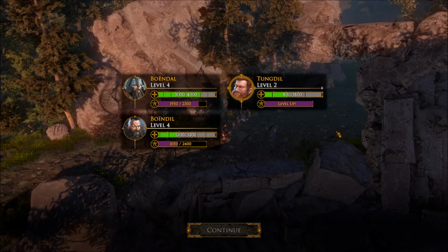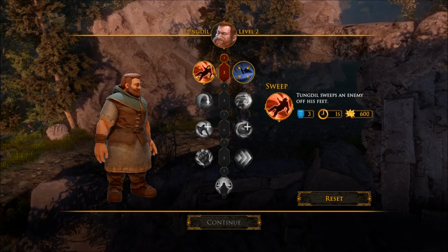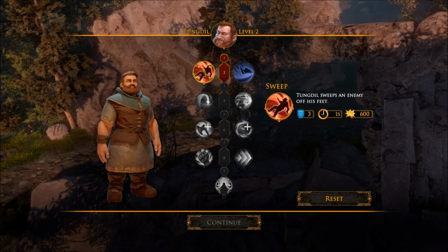Awesome! Alright, so we made some friends. Ooh, Tungdil hit level 2. We have 2 level 4 dwarves with us. Nice. That was fun. That was a lot of fun. Alright, we're going to hit continue. When we get to a saving point, we will actually save and we'll stop the episode there.